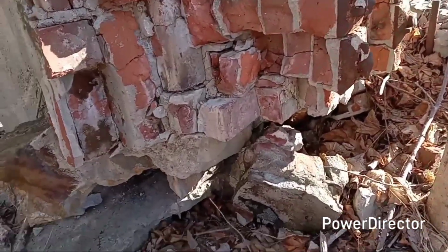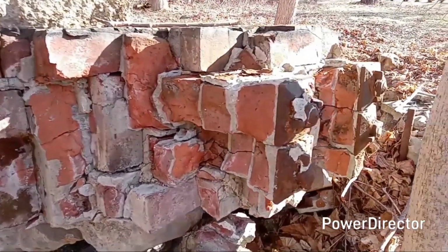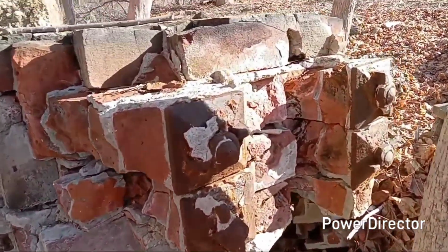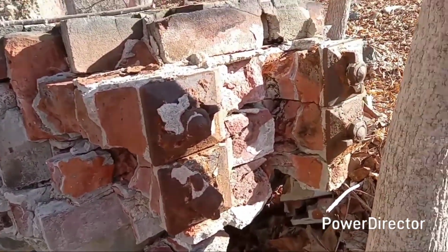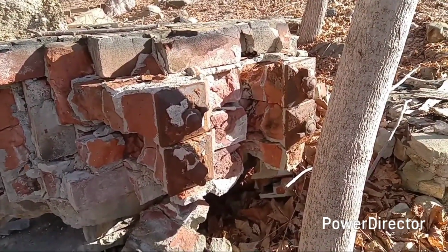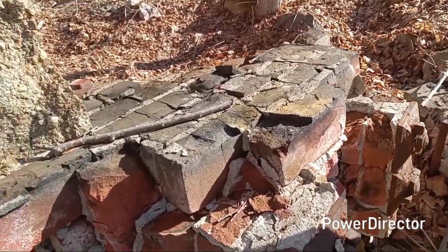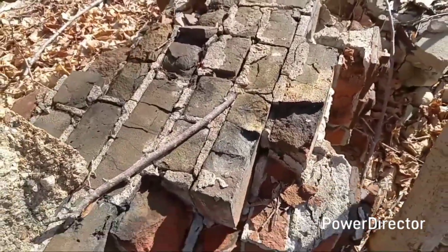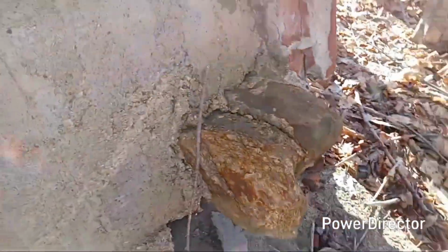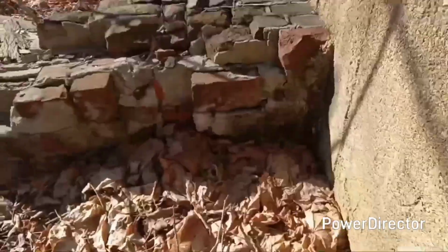And definitely quite intriguing. Look at this hardware on top. I've never seen anything like that. And the burnt top. Look at the top of that. I'm gonna come around. These are some blown out bricks. Let's come around to the front of this thing and get a look from the top.